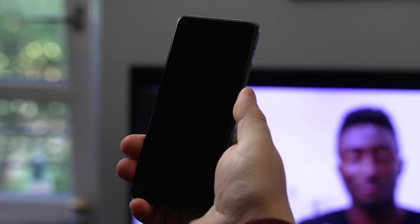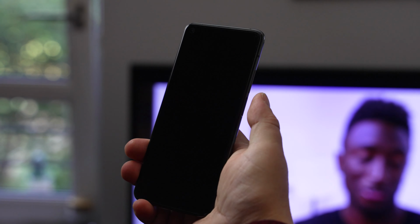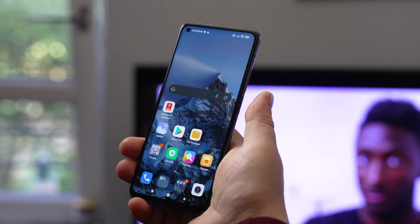The fingerprint scanner on the Mi 10T Pro 5G is side-mounted. This is part of the industrial language that Xiaomi has been using for just over a year now, and the Mi 10T Pro 5G implements the fingerprint scanner really well. It's fast, it's responsive, and it's tactile. That's pretty much everything you're looking for in a fingerprint scanner.